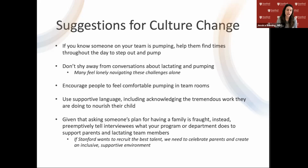And the last thing I want to point out, which I think is particularly important, I think about this obviously from having been a medical student interviewing for residency, but I think this goes for interviewing for any position. Asking someone's plan for having a family is certainly fraught and has a lot of implications. When you ask somebody, are you planning to have children? Do you have children? I would say that instead of doing that, we should preemptively tell interviewees what our program or department or group does to support parents and lactating family members.